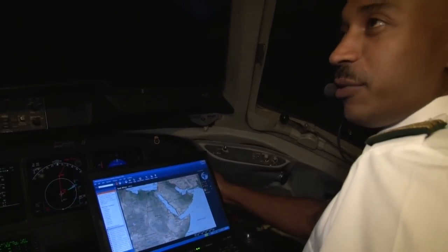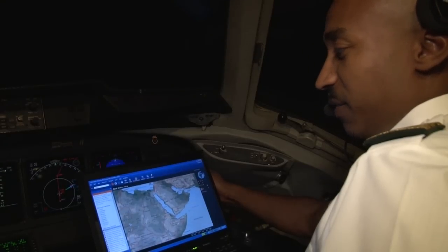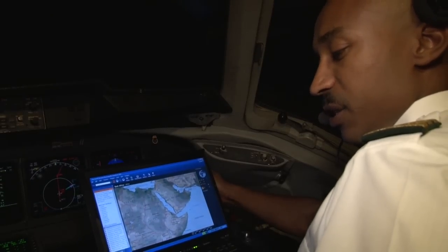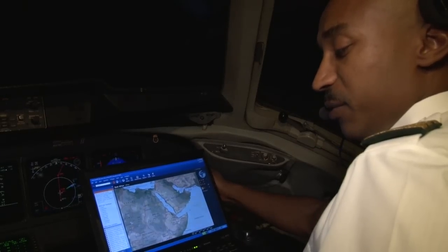My name is Gitaon Nagatu. I'm a first officer for Ethiopian Airlines. So today our flight is ET3724 from Addis, initially to Cairo, then to Riyadh.